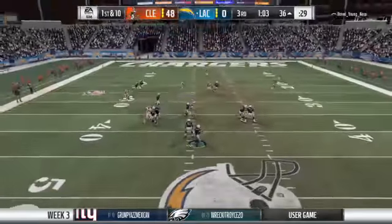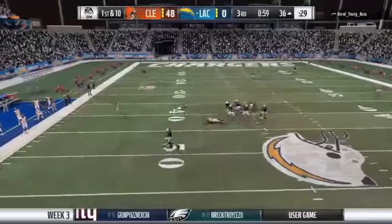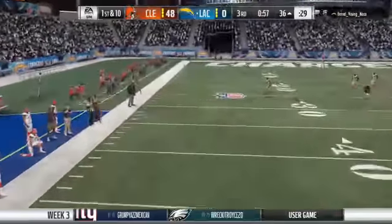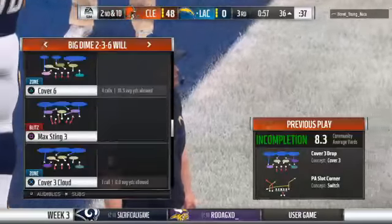They go play action here on first down. Now he's flushed out left, and he'll toss this one incomplete. Seeing no options, he throws it away.